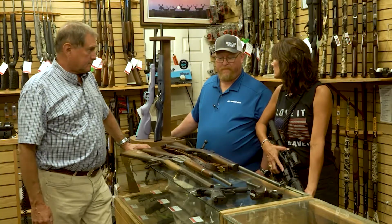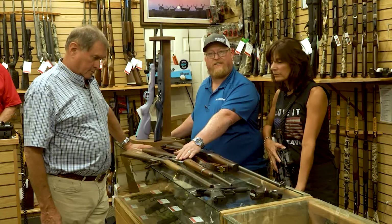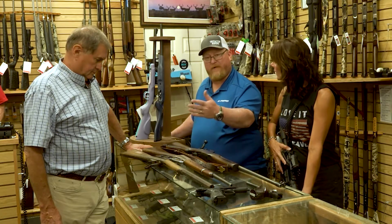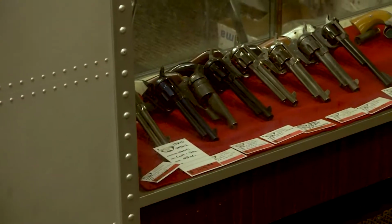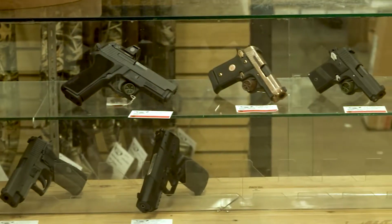You don't sell used guns here, do you? Yes. You do sell used guns? This is actually a used gun. This gun's on consignment from one of our customers. Cool. If anybody's interested in it, come down, check it out. There you go. That's neat. We'll talk guns. So how much stuff do you have here, Todd? We've got everything from 22 long rifles all the way up to 338 Lapuas.